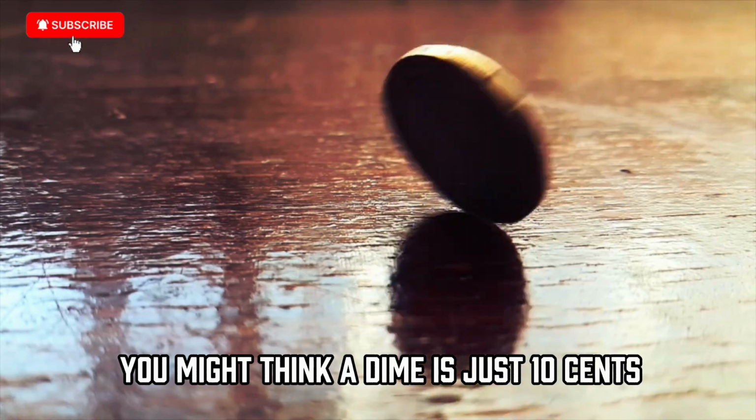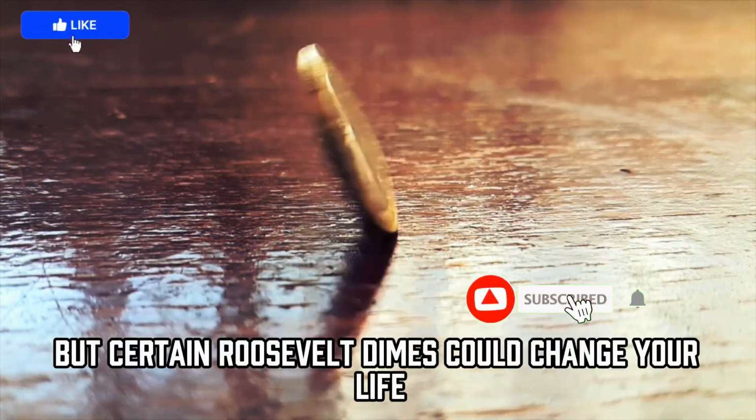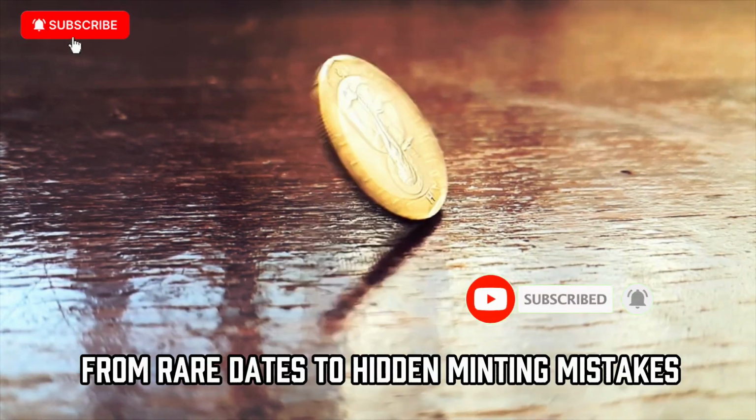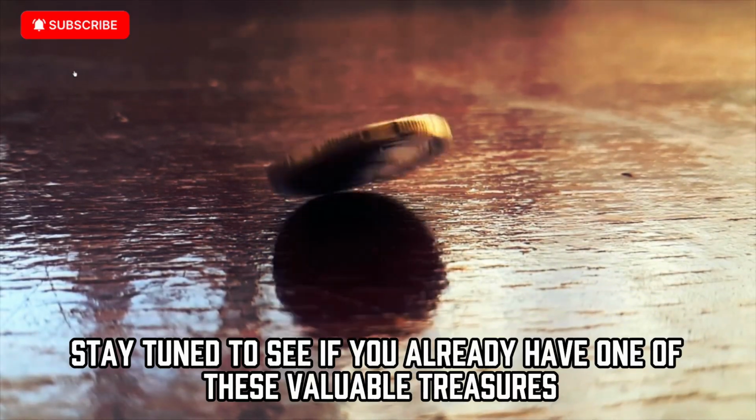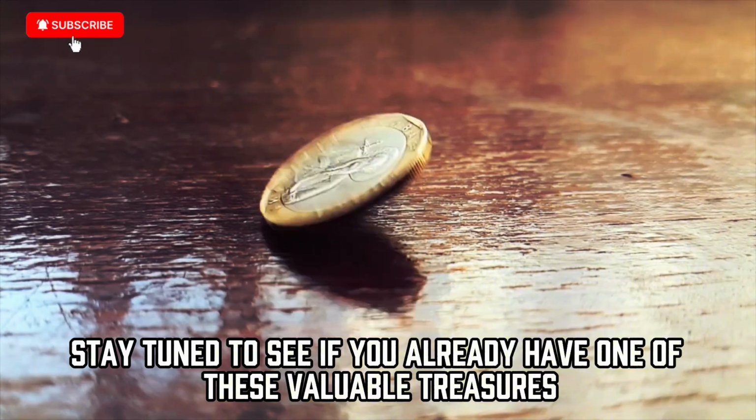You might think a dime is just 10 cents, but certain Roosevelt dimes could change your life. From rare dates to hidden minting mistakes, these coins are highly sought after by collectors. Stay tuned to see if you already have one of these valuable treasures.